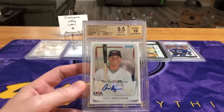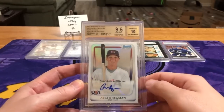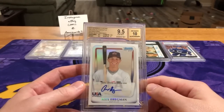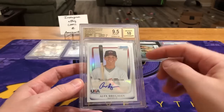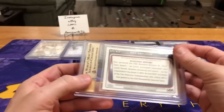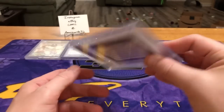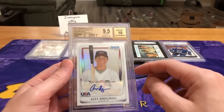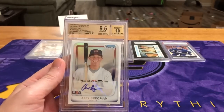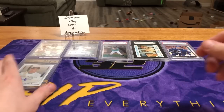I probably got a little more excited about this than I should have because I think he has a card in 2016 Bowman Chrome, and that one seems to be a little bit more desirable. However, there weren't a ton of these in the BGS 9.5 format. There were some X-Fractors, which I think are $299, but I didn't see any refractors like this. So this I put at about $200. So again, kind of second half of the case starting to come up a little bit.